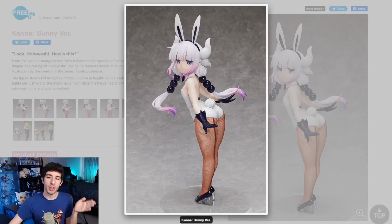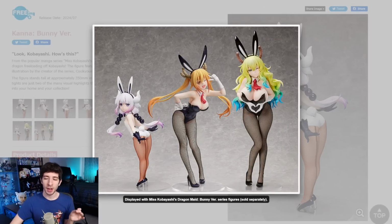I think the one thing I never mentioned about Kana is that they made her leggings a tan, like a brown, which I don't think I've ever really seen Freeing do. I can't recall off the top of my head seeing these types of fishnets on any of their bunnies. Controversies aside, I'm assuming all 3 of these are going to sell well, and maybe they'll continue making more characters. Who knows? But these are the only 3 announced so far.